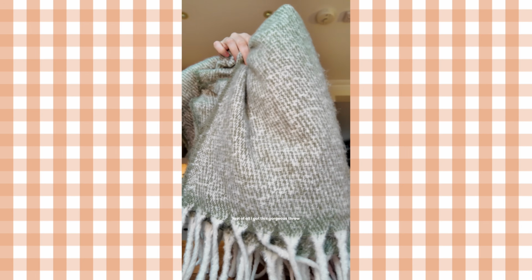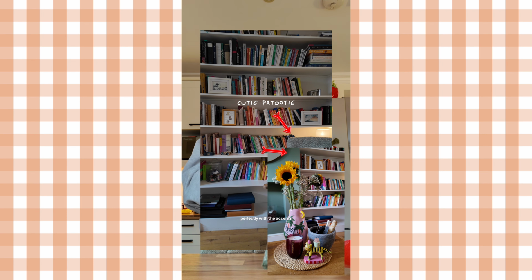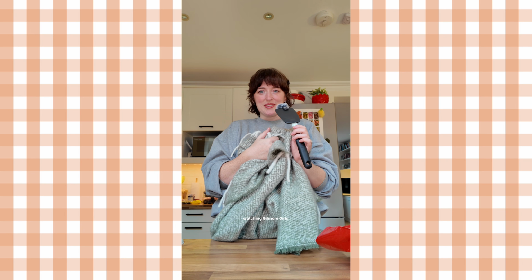Last of all, I got this gorgeous throw. It's really soft and huge, by a brand called Fern. It's a foresty green colour, which is going to go perfectly with the accents in our sitting room. Thinking cozy nights on the sofa watching Gilmore Girls or The Bake Off.